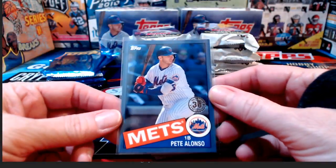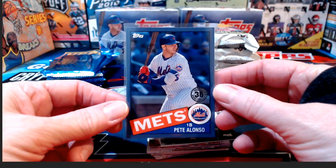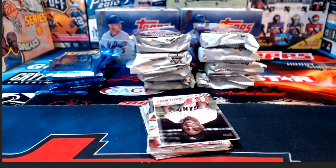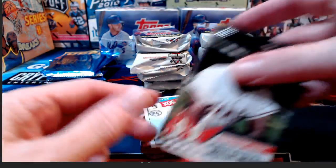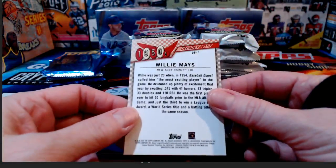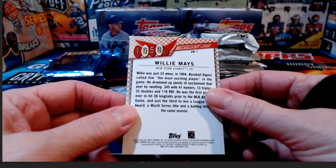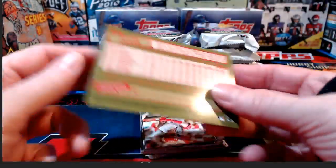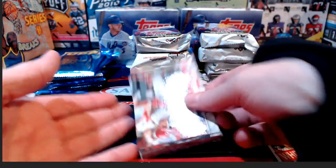Pete Alonso. This is a blue border polar bear for the Mets. The blue borders are not numbered, but they don't come out but once or twice per jumbo case. So they're not technically short prints, but yet they kind of are. Willie Mays and the Giants. The White Sox and Dylan Cease.